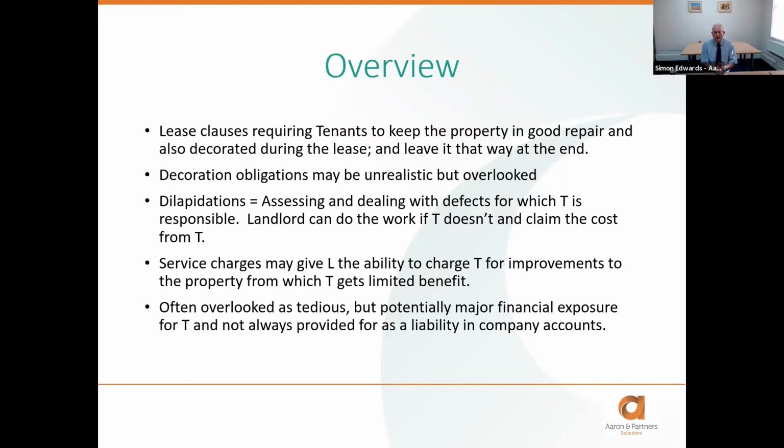Another thing to watch out for in leases is service charge provisions, which are intended to allow the landlord to recoup expenditure that's there for common purposes, but they can sometimes be drafted in a way that enables the landlord to pass the cost of capital improvements onto the tenant. Which can be pretty unfair if you're getting limited benefit from a tenant. You know, you may only be in for 3 or 5 years, and you're looking at paying for something that has a payback over 20 years.